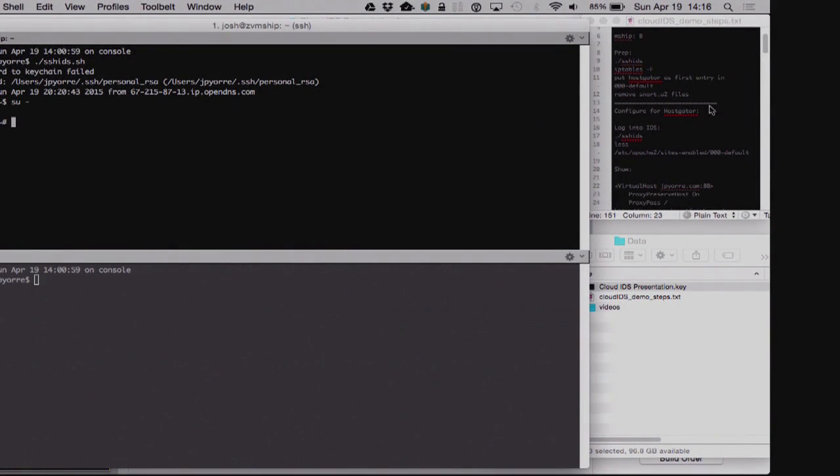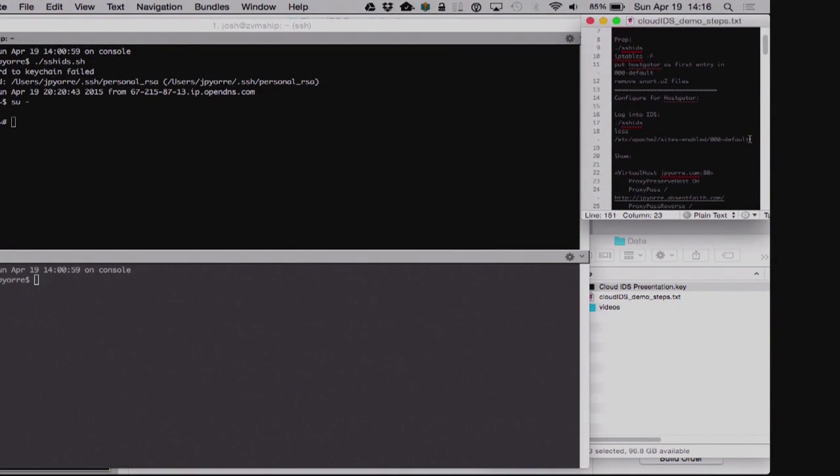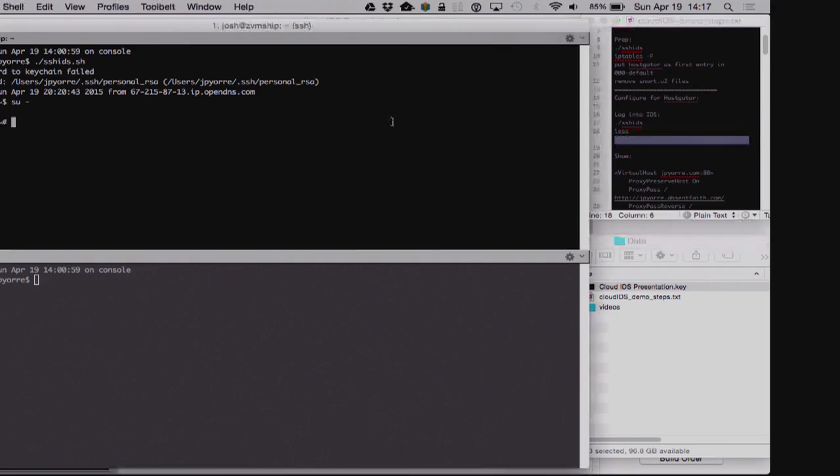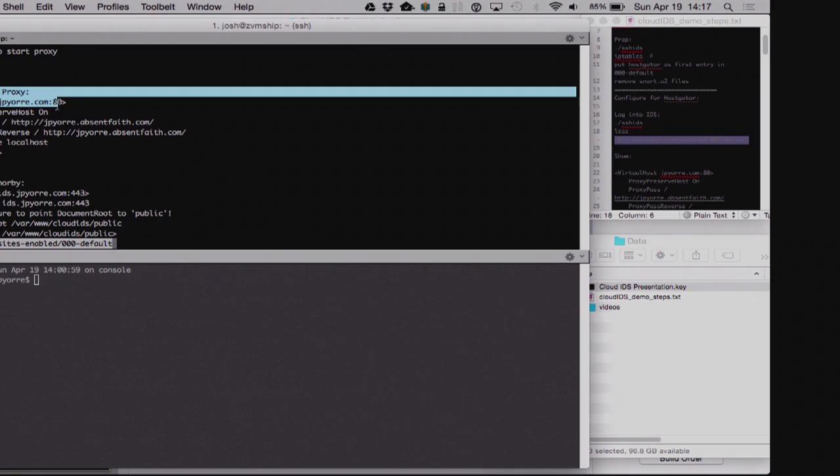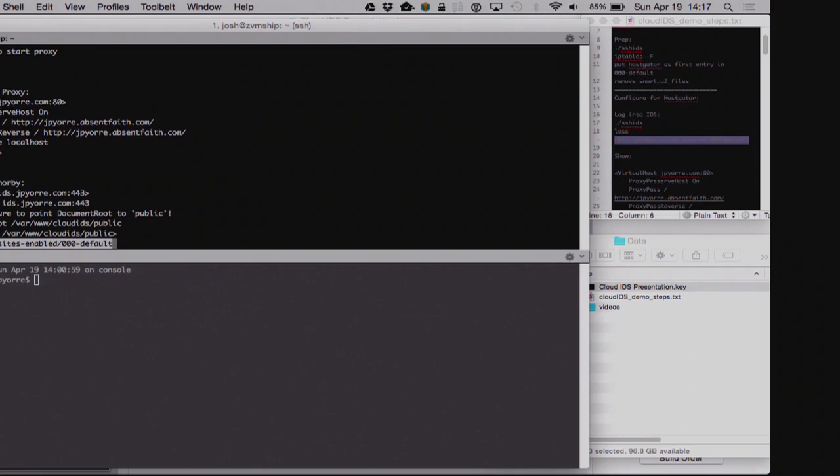I'm just going to show you some things. If I look at my Apache config, in Apache you can configure as many sites as you want, but looking at my default config, I have this right here. I'm listening on port 80. I'm listening on port 443. 443 is where I look at my actual intrusion detection results. Down here you've got the proxy. I'm listening for anything for jpyorre.com on port 80. You can modify this to do other ports, of course, because HTTPS is obviously a thing.